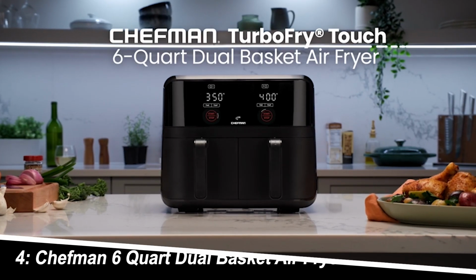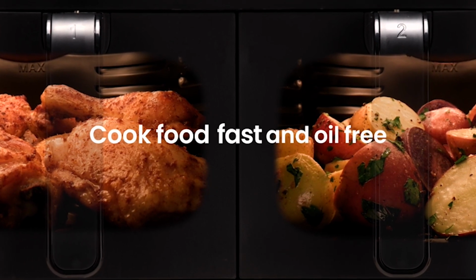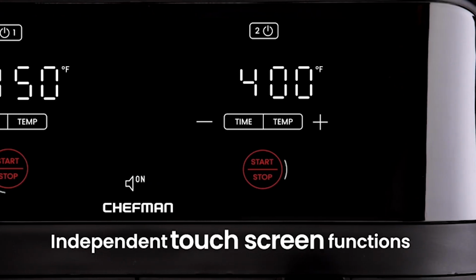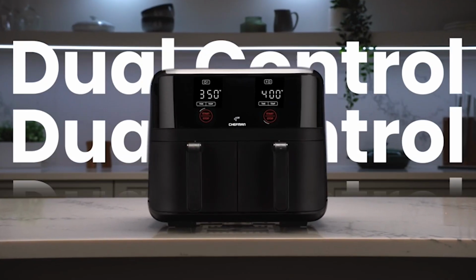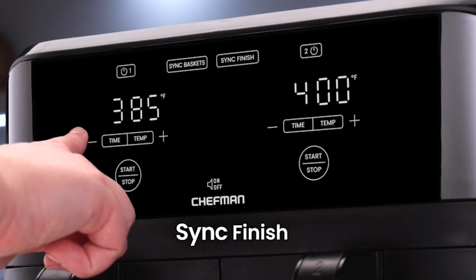option. Number 4, Chefman 6-quart Dual Basket Air Fryer. Double the trouble, double the fun. This Chefman features 2 independent 3-quart baskets, perfect for meal prepping or cooking different foods simultaneously. The digital touchscreen controls and smart sync finish keep things convenient.